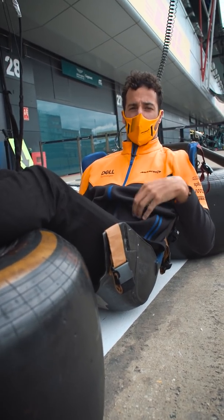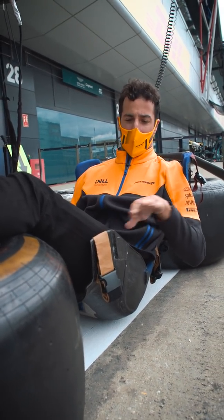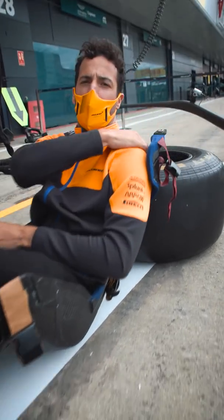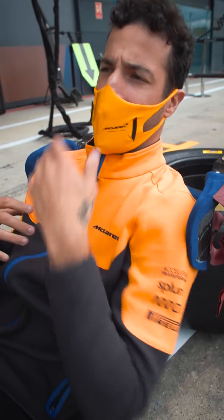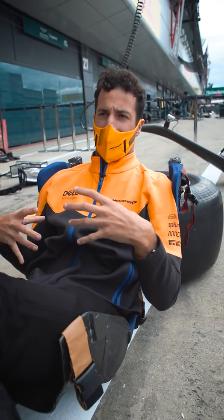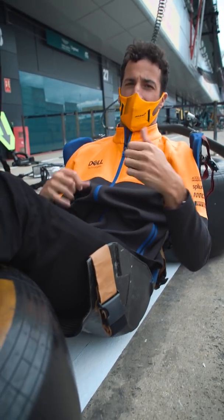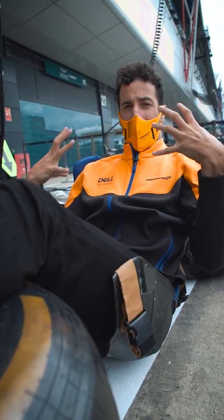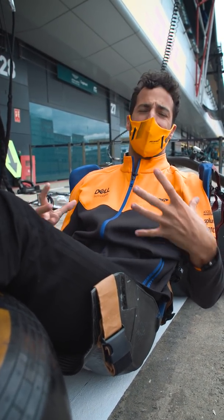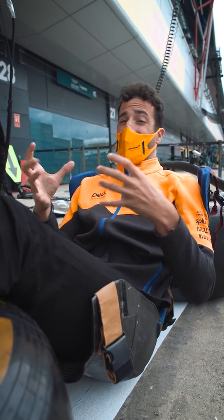The seat is molded completely to us, and then they make a carbon shell out of it, and then we get a little bit of padding just so we don't get bruises basically, and just for comfort. But why we need to be so fixed is that all the force through the car, the G-forces, all comes through our body, and essentially we need the seat to assist us trying to stay in the car.